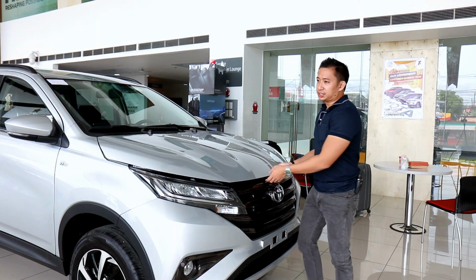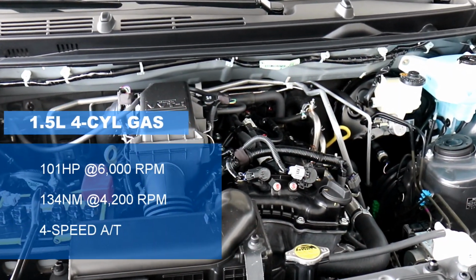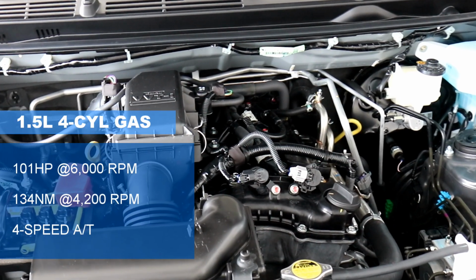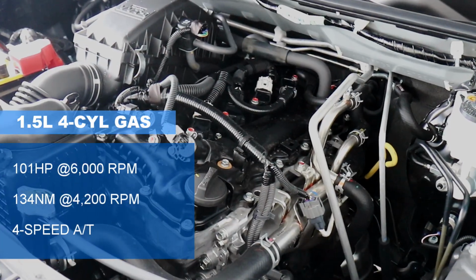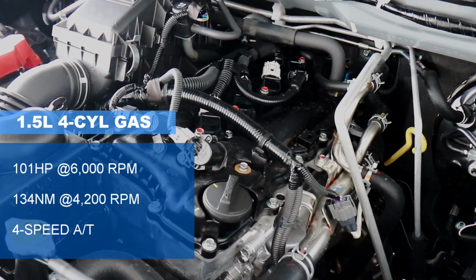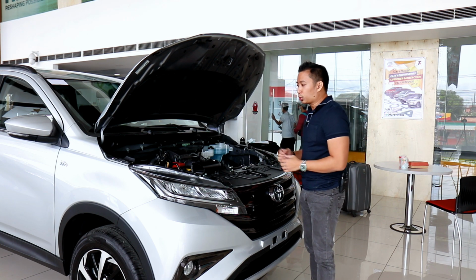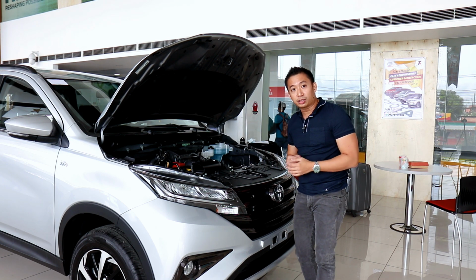Now, all Rush variants in the country are powered by the same engine, and that's a 1.5-liter four-cylinder petrol engine that's good for 101 horses and 134 Newton-meters of torque. Now, power is sent to the rear wheels via a 4-speed automatic transmission. That's right, guys. True to its SUV nature, this Toyota Rush is an actual rear-wheel drive vehicle.